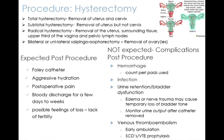So the Foley catheter, again, is going to be dependent. A transvaginal surgery is going to have a lot more swelling, is going to have a Foley catheter. But any surgery in that area that involves manipulation of the bladder can cause bladder dysfunction. So you're probably expecting to see a Foley catheter at least for the first few hours after surgery anyway. Aggressive hydration, postoperative pain. It is normal to have a little bit of bloody discharge for a few days to weeks.